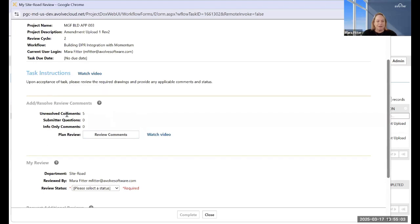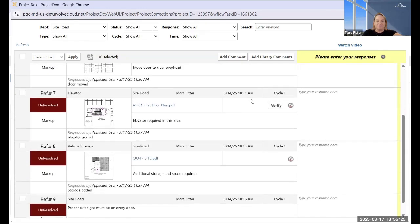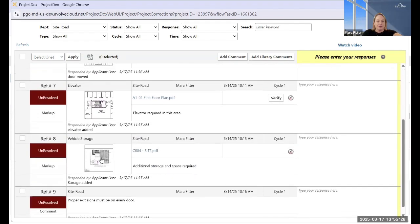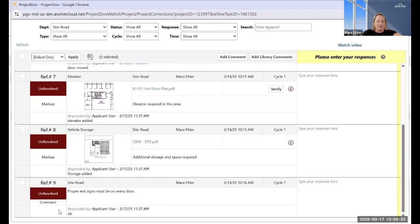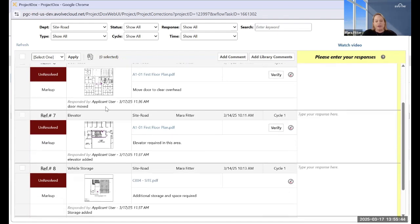Right. Now, this project, there's 5 unresolved comments. There aren't any info only comments. I want to see what the applicant has to say as far as their responses. So if I click on the review comments, it's going to open up the review comments grid. We saw this briefly a few minutes ago, but here are the comments. So we have some markups. We have an open comment, and I can come in here and see what the applicant responded. So as I mentioned, it is a requirement that the applicant respond to every single comment.